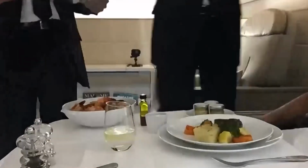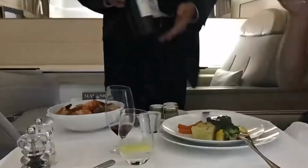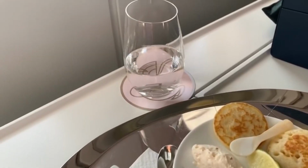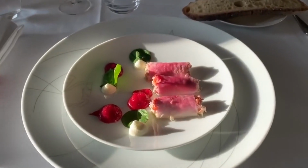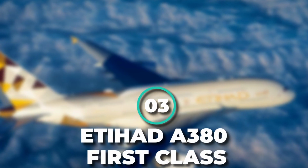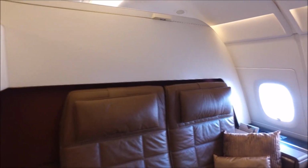This is an experience where 24-hour fasting beforehand should almost be mandatory too, as the exquisite onboard tasting menu was designed by a rotating group of the world's finest chefs. Number 3. Etihad A380 First Class. Located in the first rows of the Etihad Airbus A380 upper deck, the first-class apartments give legroom a new meaning.